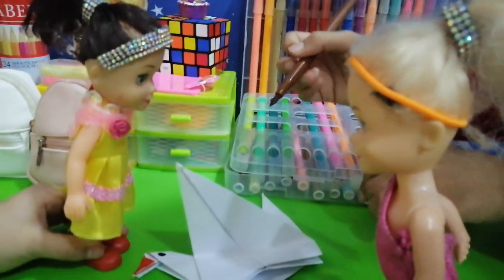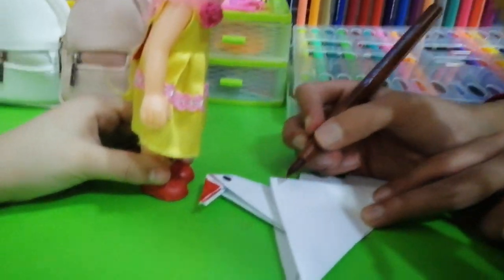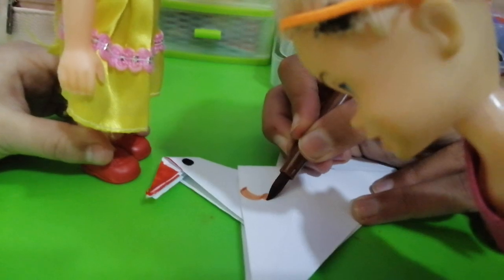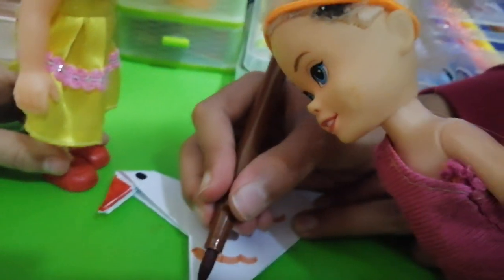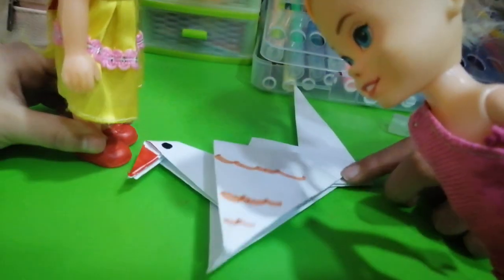Alsiya, look at that eye. It looks so cute. This is a nice brown, chocolatey color. Yeah, it's really nice, Alsiya. Whoa. It looks like an actual bird. Yeah, you're right, Anya. Now the last one. You can see it looks so pretty.